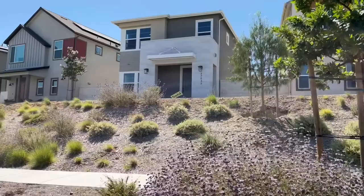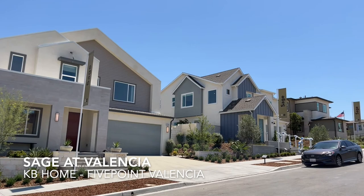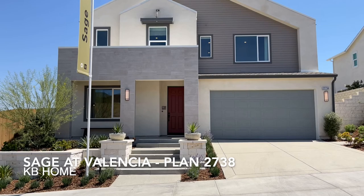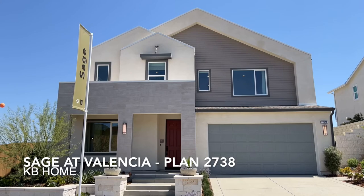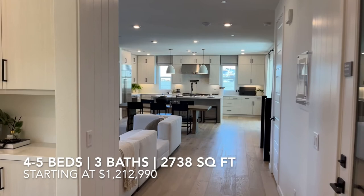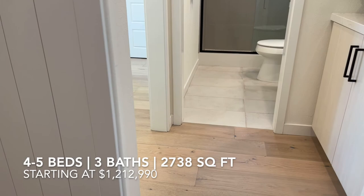Here we are at Sage at Valencia by KB Home, and this is part of the FivePoint Community in Valencia, California. Now there's four floor plans offered, but there are only three modeled on site. Today we're looking at floor plan 2738, and this is the largest of the three models that are on site. There is a fourth additional floor plan that's 2800 square feet, but again, it's not modeled. And this floor plan offers four or five bedrooms, three bathrooms, and 2738 square feet.